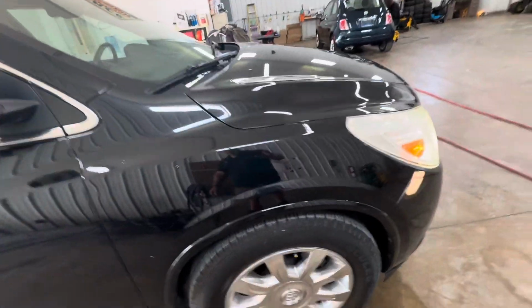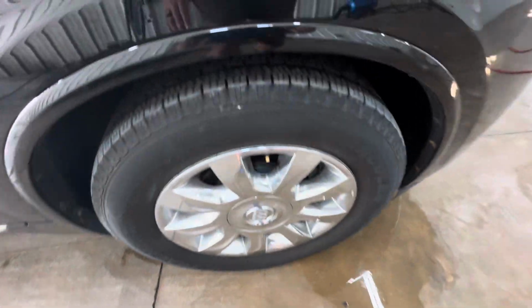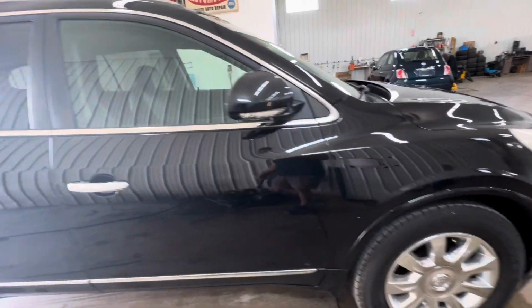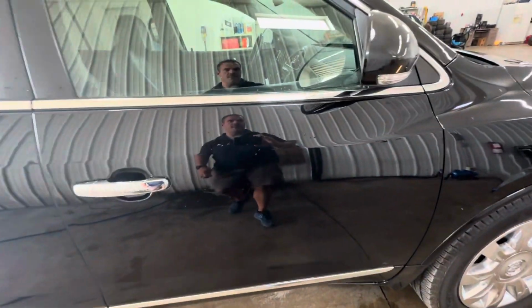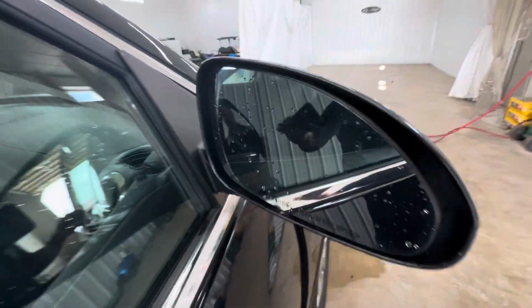Everything looks good here. Tires are in good shape. Plenty of tread left on the tires. Everything looks good here. Nothing's really sticking out to me or anything like that. Blind spot indicators in your mirror.